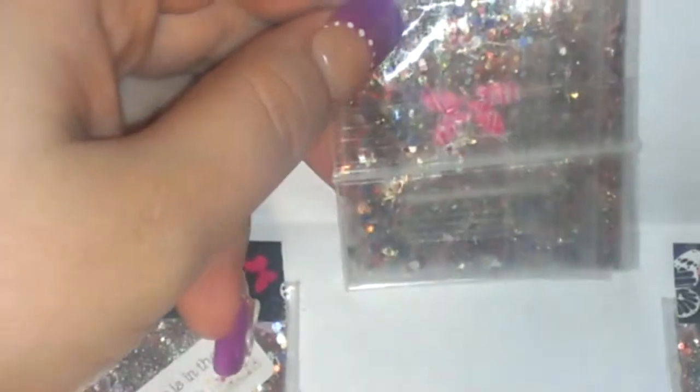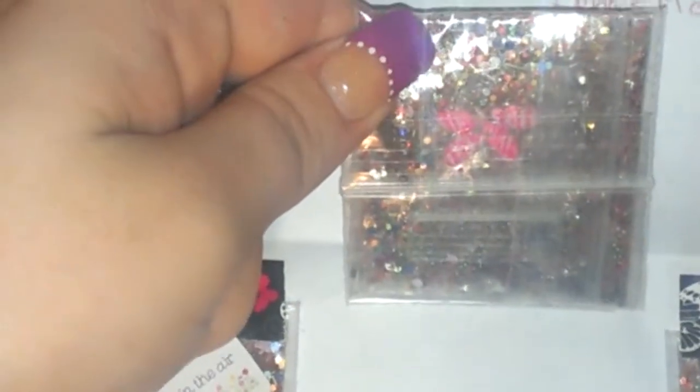And then I'll show you guys the mix. I'll show you guys the 3D, and then I'll show you guys the mix. So she sent two bows here. She sent two butterflies here. More bows.